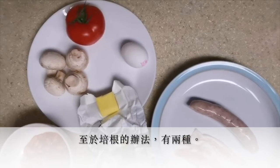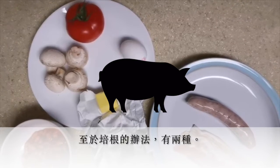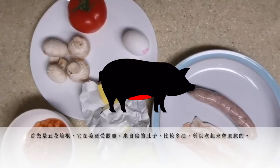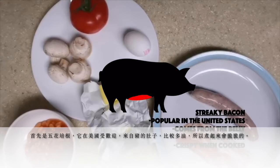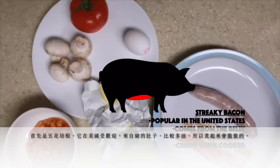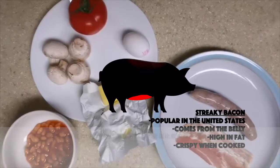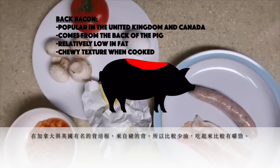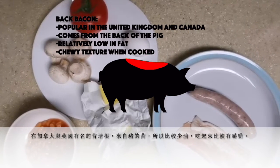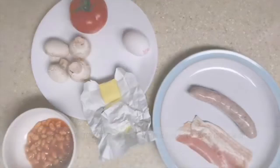Now let's talk about bacon first. There are 2 major types of bacon. First, we have streaky bacon, and it's popular in the United States, and it comes from the belly of the pig, so it's higher in fat and it's crispy when cooked. Popular in the UK and Canada, back bacon comes from the back of the pig, and it's relatively low in fat and is more chewy.